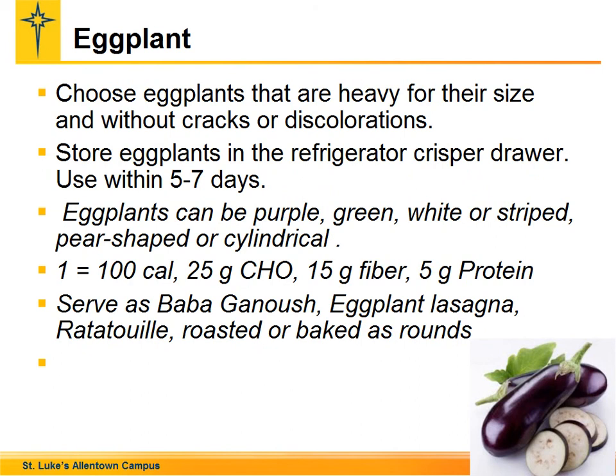Eggplant. Eggplants need to be stored in a refrigerator in a crisper drawer, and you should use it within 5 to 7 days. You want to choose eggplants that are heavy for their size. You don't want to see any cracks or discolorations.